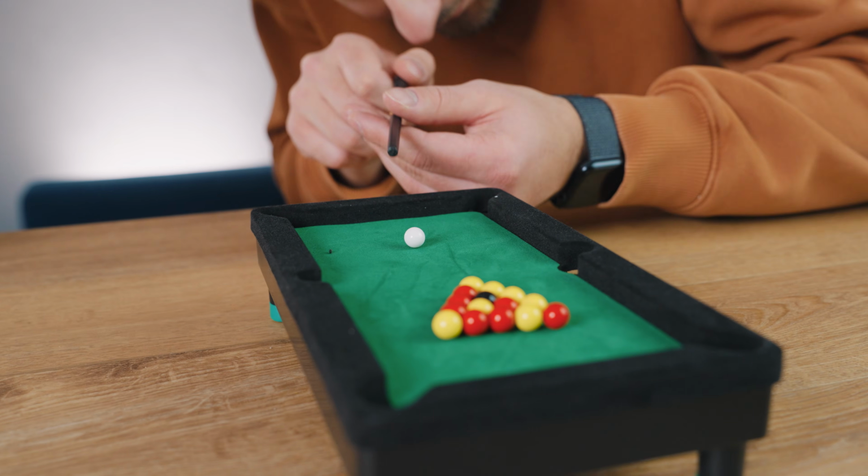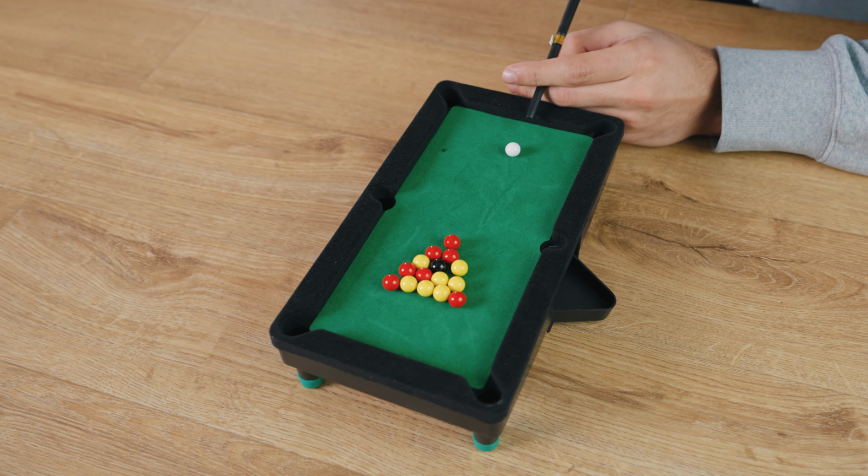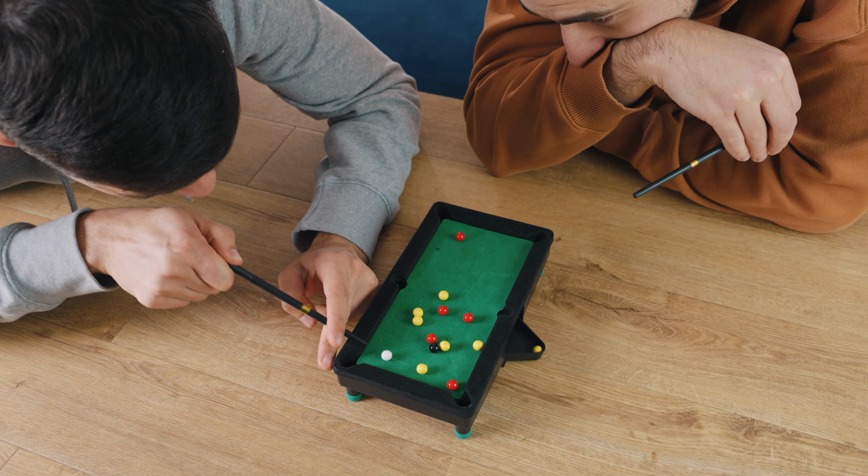Let me show you how to play pool. I'm a professional in it. How do you do that? Okay, it's basically a pain to play, so I'm giving it 1 of 10.